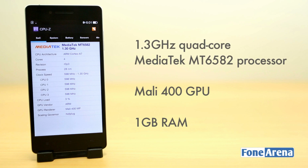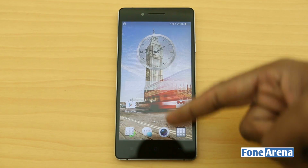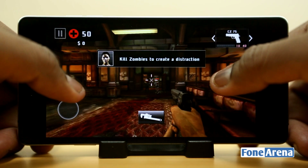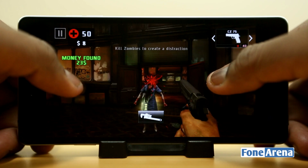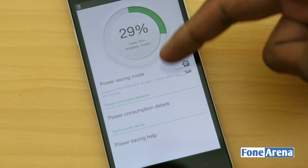The phone is powered by a 1.3 GHz quad-core MediaTek MT6582 processor and a Mali 400 GPU inside, and also packs the 1GB of RAM as we mentioned earlier. The performance is decent, but the customized UI has occasional lags, especially when running a lot of apps in the background. We tried several games, graphics was good even when it was set to high, and the gameplay performance was pretty smooth. Coming to the battery life, the 2410 mAh battery is definitely good.